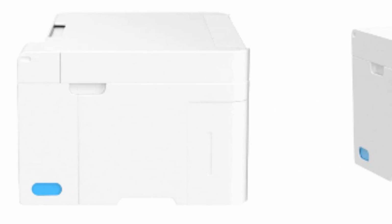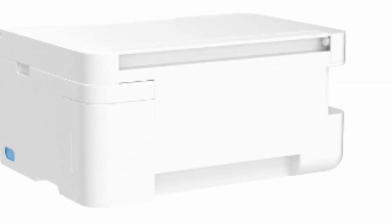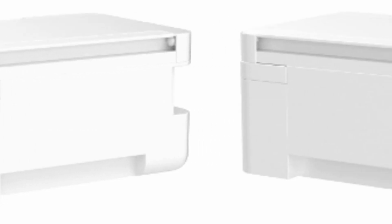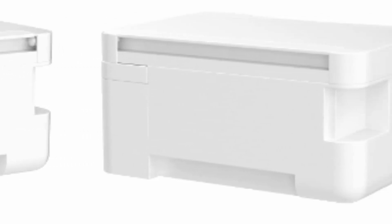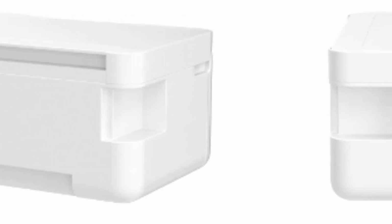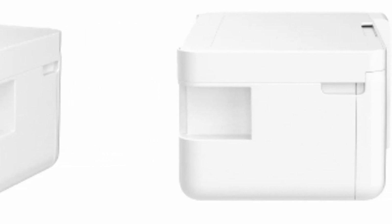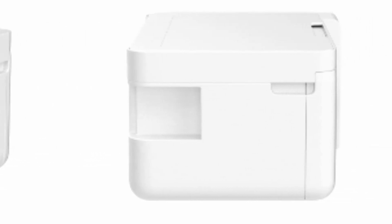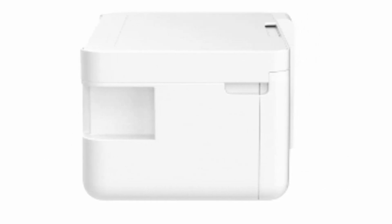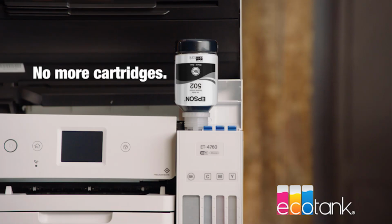Another sweet thing about this printer is that it comes with 2 years' worth of ink, so if you're spending 3 to 4 years in college, you've already got yourself covered for at least half of your college years. Moreover, the EcoTank ET-2760 supports voice commands using Google Assistant and Alexa, giving you more options to control your printer.